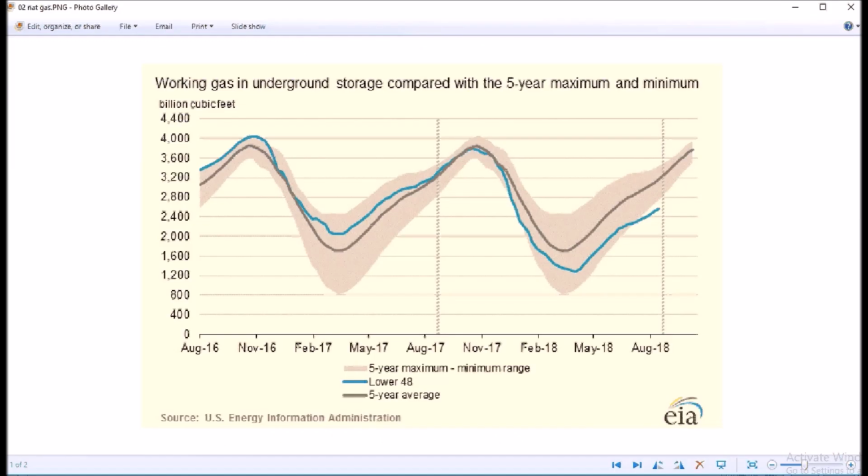Another chart from the EIA is about natural gas, and I want to talk about natural gas as well. This blue line is the stockpile of natural gas in the US, whereas the darker lines here are the 5-year average, as well as the maximum and the minimum ranges for the 5-year average. We see that this year, although the stockpile of natural gas has been growing over the last few months, at the moment it's below the minimum it has been over the last 5 years. So crude oil stockpiles are growing, natural gas stockpiles are growing, although not as fast.